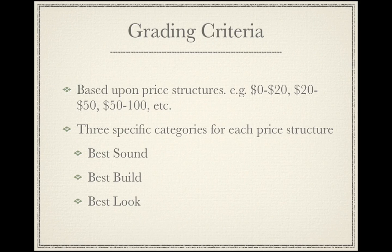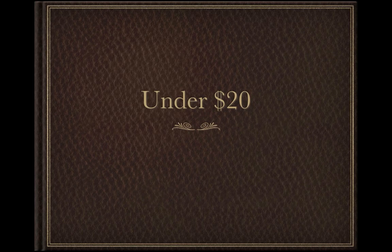That's not to say the best look in the $200 category is crap and you shouldn't buy it. It just means it doesn't sound as good as the sound section, and it's not as well built as the build section. So let's get started. Our first section is under $20.